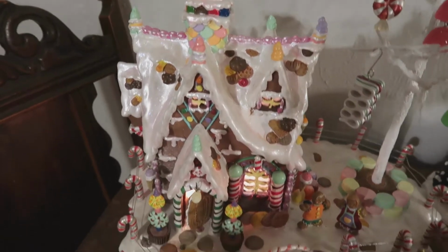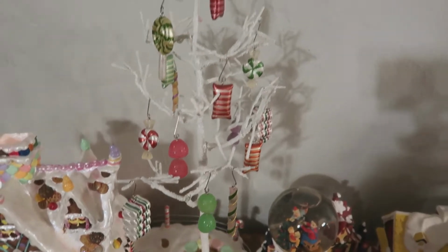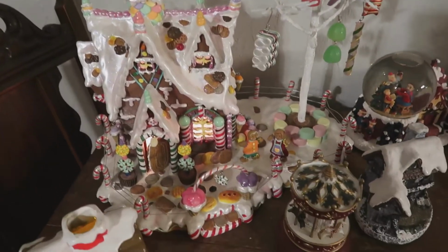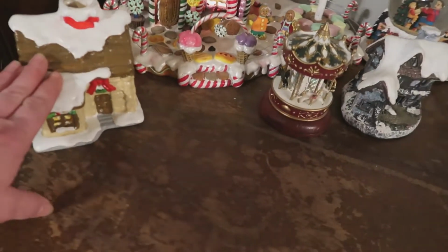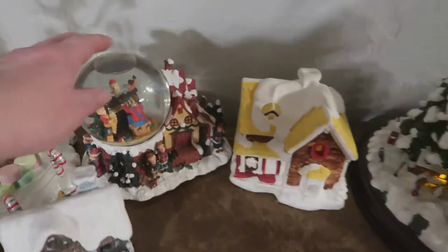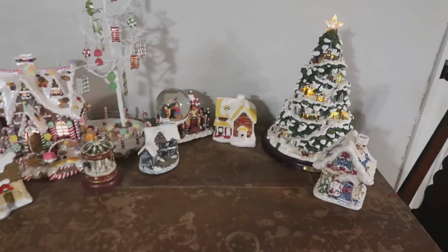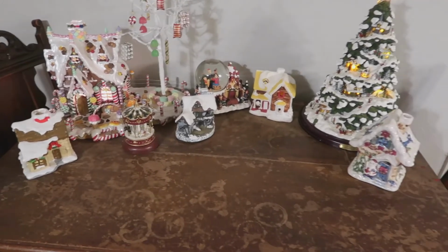Isn't this just the cutest little gingerbread village? Oh, I love it. I think that came from Scott's grandma, and then I think these were all from Scott's mom. Can't really tell, but there are little fake tea light candles in there. This came from my grandma. And then Scott's mom, I don't remember if that was Scott's mom or Scott's grandma. But anyway, it looks amazing at night.